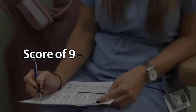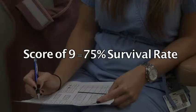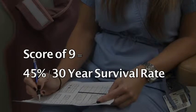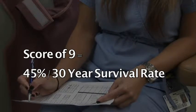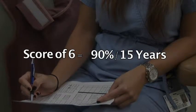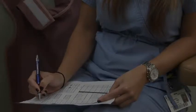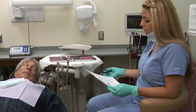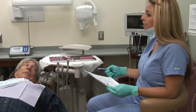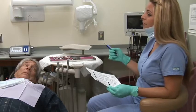Well, a score of 9 means a 75% survival rate and a 45% 30-year survival rate. A score of 6 means a 90% survival rate of 15 years and a 74% 30-year survival rate. But since smoking adds 4 points into the factor, if he could quit smoking, that would significantly lower his score and raise the survival rate of the teeth.